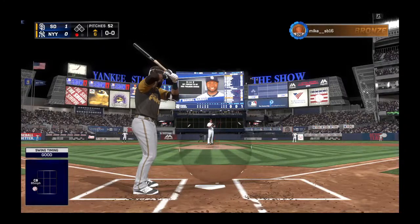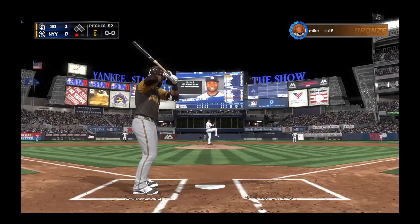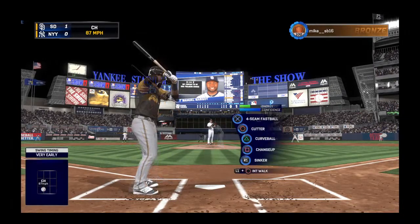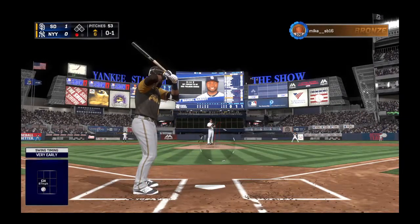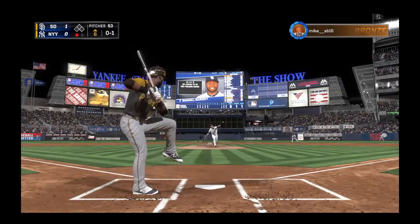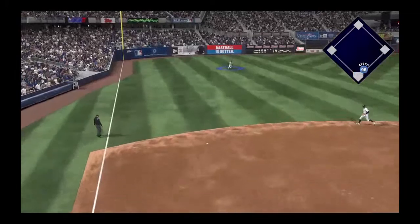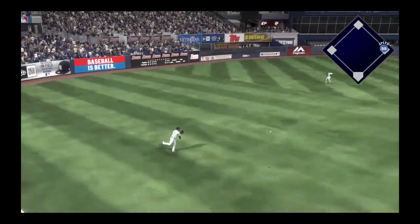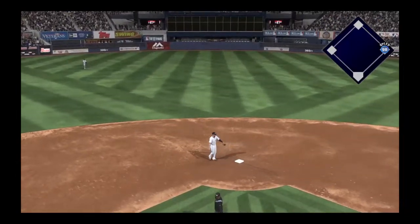Digging in once again, Manuel Margot. 0 for 2 with a run batted in for him thus far. Couldn't quite hold back that time as the changeup fooled him for strike 1. To third. And a base hit into left field, so they've got themselves a 1-out base runner.